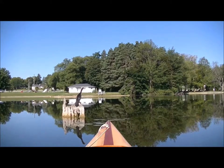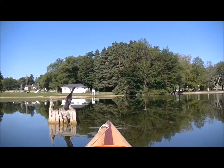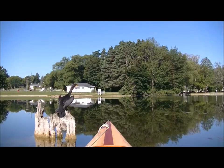Another thing we could do is just allow the low-lying and wet areas to naturalize. Allowing these areas to regenerate would help improve the wetland naturally.